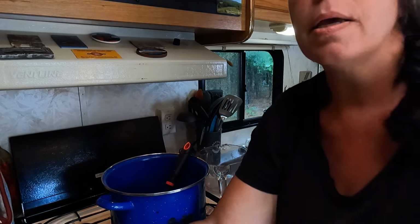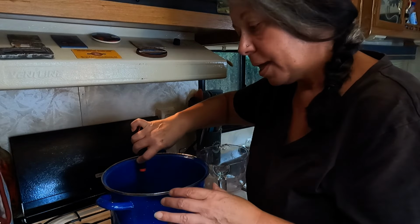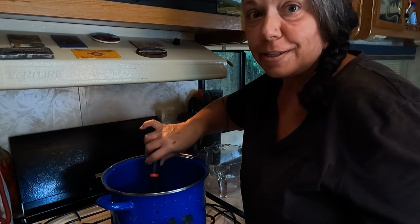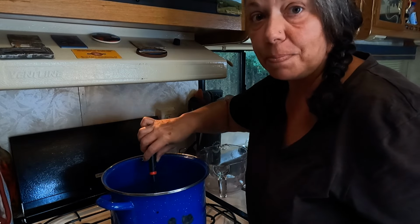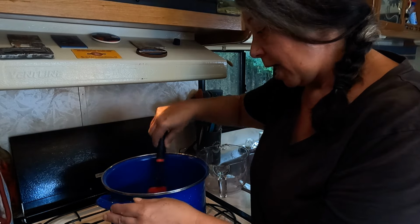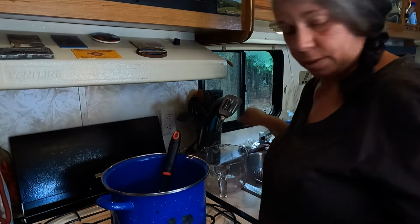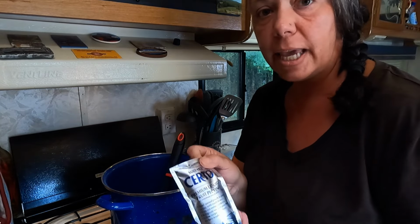Alright, so basically this jam is super simple. It's only 3 ingredients. It's very basic, but people love it. So blackberries, sugar, and then I use, where did I put it? I always use liquid pectin.